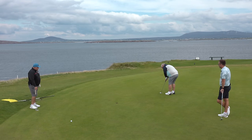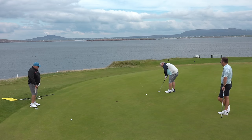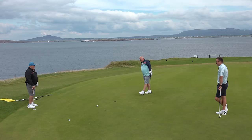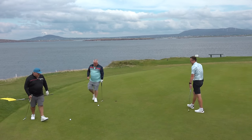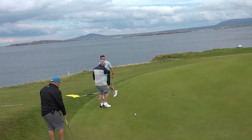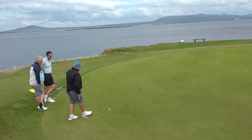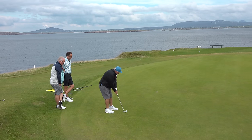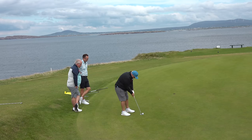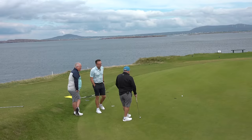Right, putting for par. He's been on fire yesterday. No. Not on fire today. Oof. Sorry, Roy, there's no love in this house. No. That was a bit of a misread. The wind's off that side, isn't it? Right, putting for par. Don't come in at all. I know. I thought the wind would fetch it.